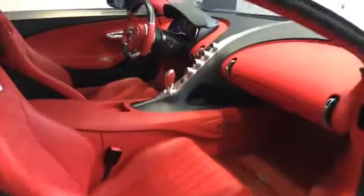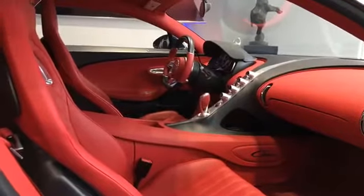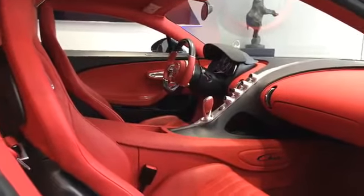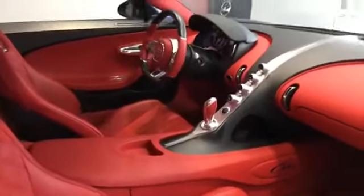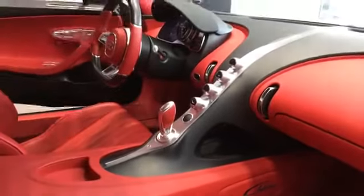Look at that. Okay, so this car has been used for test drives so far, and there's a little bit of dirt on the ground, but overall the interior is absolutely stunning. I'm going to go on the other side to explain it to you here. Hello, hi, we meet again.